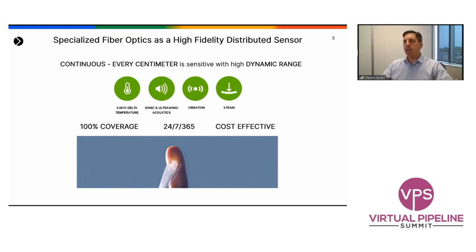We can actually define this as really changes of energy. It could be thermal energy, changes in temperature to very high resolution of delta temperature, 0.001 degrees Celsius. It could be acoustic energy, so sound on a fully distributed basis. It's a light wave-based acoustic microphone. And then kinetic energy, movement, vibration and strain down to micrometers of displacement. But providing these measurements on a fully distributed basis, so every centimeter of the sensor is active, and we're using the speed of light, we can help provide more of a solution to this whole challenge of space and time.